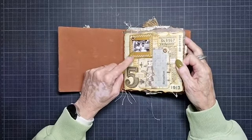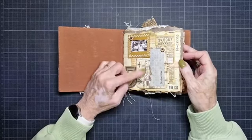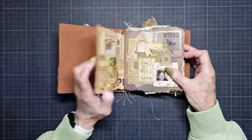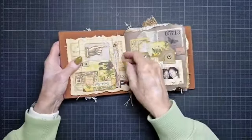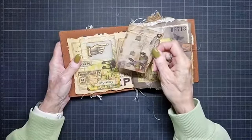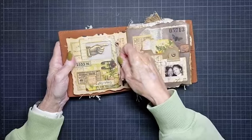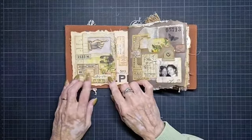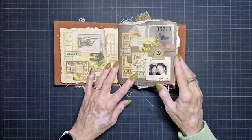Here a die from Elizabeth Craft Design. This is a die from Elizabeth Craft Design. And the stamps are from Tim Holtz. So I go through. This is from Elizabeth Craft Design. This is also from Elizabeth Craft Design, you see. I made a pocket of it. And this is from Tim Holtz, I believe, but I have also some from Elizabeth Craft Design in it.